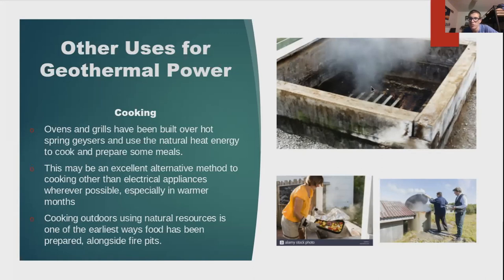I really thought this was interesting. I can't tell what that is on there, but it really looks interesting. And I know in many less developed countries, or in old times, they used to cook with geothermal. So I really thought that was interesting.